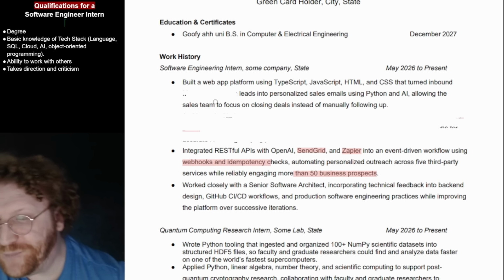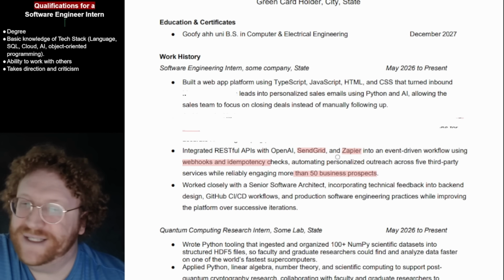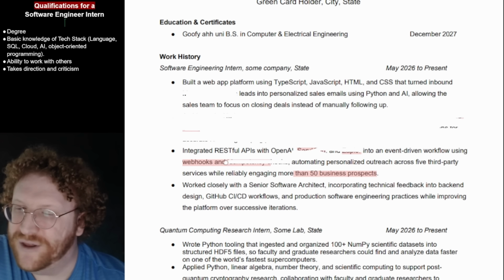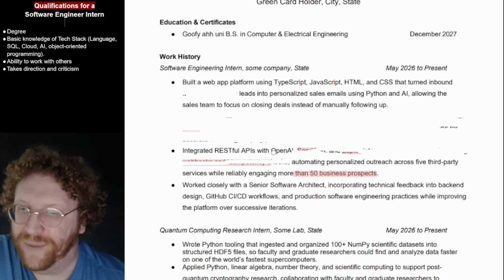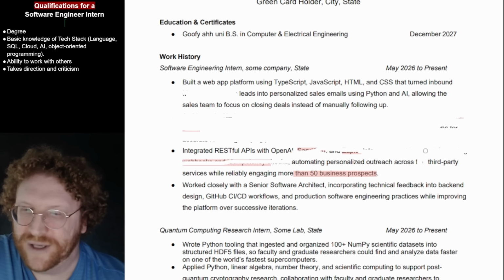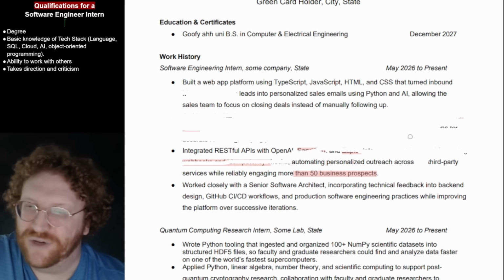And then here, integrated RESTful APIs with OpenAI. Okay, good. SendGrid, hot dog. Zapier, hot dog. Into an event-driven workflow using webhooks. This is unnecessary information. I don't need to know this. This OpenAI automating personal outreach email across 5. Just say third-party services. I don't care how many of them. The volume doesn't matter. The fact that you've done it does.